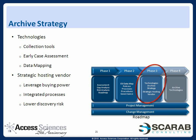In a previous employment, I came on board and we had nearly 20 hosting vendors. And we looked at that as a great opportunity to reduce down, leverage the buying power that we had in the numerous litigations we were doing each year, and integrate our processes into theirs, be able to negotiate some fairly aggressive pricing, and be able to have cost savings by including all of our discovery content at one location.